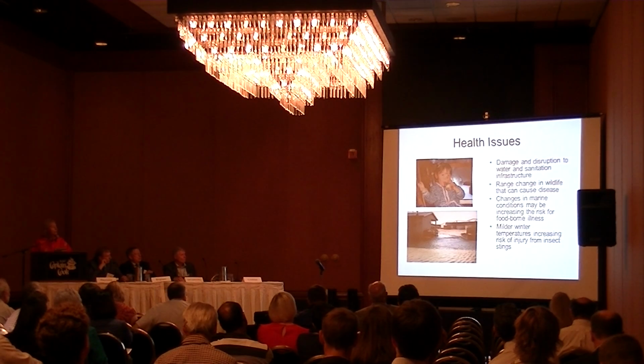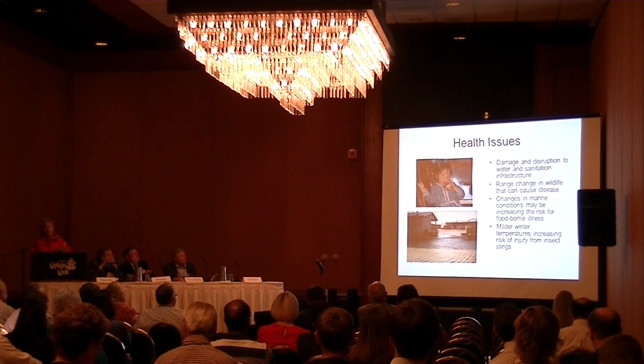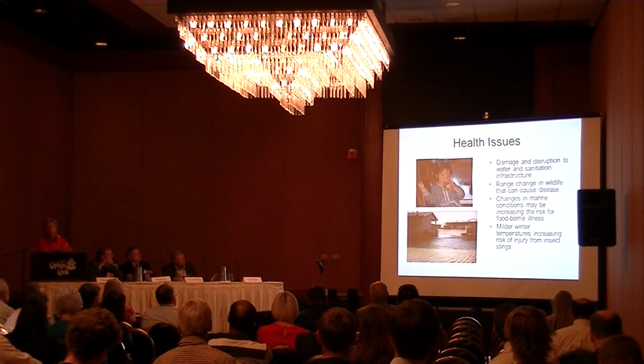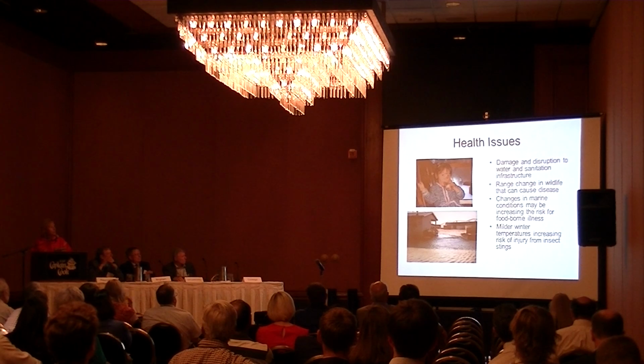So on health issues, these are just a few of the things. Damage and disruption to water and sanitation infrastructure. In that bottom picture there is the village of Newtok. Many of you have heard about one of the villages that is actually relocating here in Alaska now because of problems that they're having with erosion and storms and everything else. They're actually having to relocate their village, or are in the process of that now. But their water system and sanitation system obviously is not going to be working very well in these kinds of conditions. So these are some of the things that they're seeing.